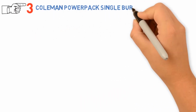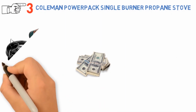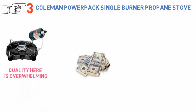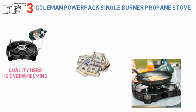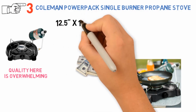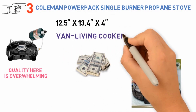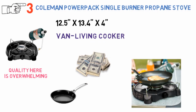At number 3, we have the Coleman PowerPack Single Burner Propane Stove. The price is definitely right with this camping stove. Sure, it's on the higher side of inexpensive, but the quality here is overwhelming, and it goes well beyond the Coleman name. This is the perfect size for a single burner camp stove. It measures 12.5 by 13.4 by 4 inches around the body, and seems to be the van living cooker of choice. It can handle a frying pan as large as 12 inches, and can take much smaller ones as well.